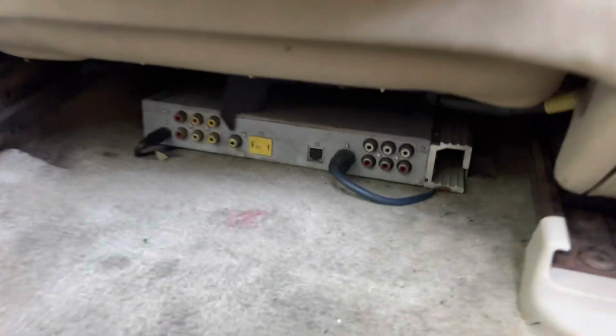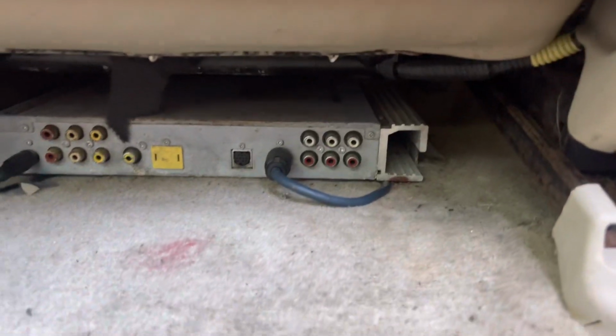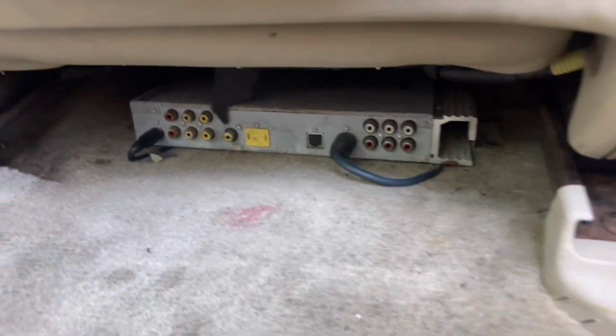What's up? So today, checking out the interior on my drift car, and I just opened up the door and about to make this video, and I noticed something. There's an amp down here, and it seems like it's plugged in or it's just sitting on the wire. So I'm gonna check it out from this side.